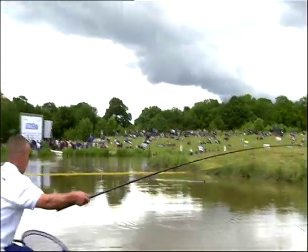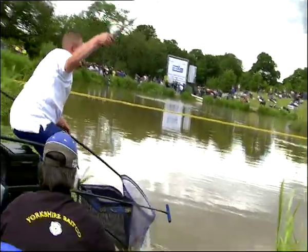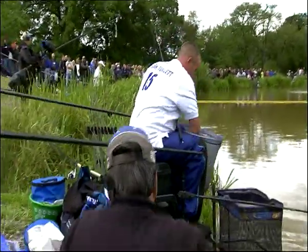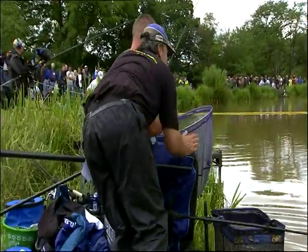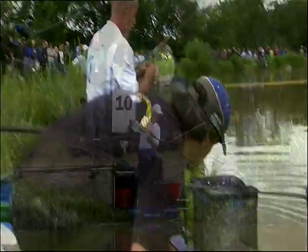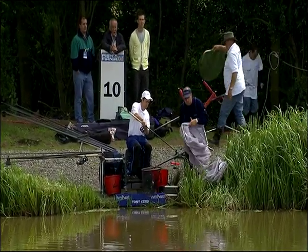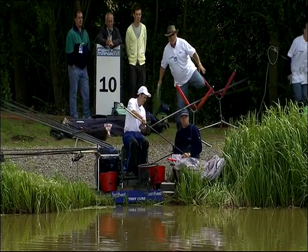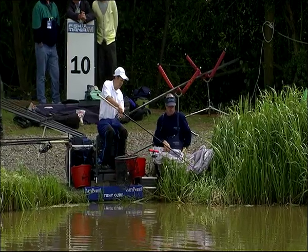Let's steady ourselves down to peg 15. Mark Tullett, saying that he's realising his dream to fish in the final of FishOMania today. Tony Kurt, youngest competitor in FishOMania 16, just 19 years of age. He's been fishing since he was 6. Very talented young angler.